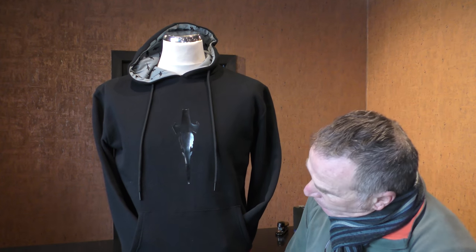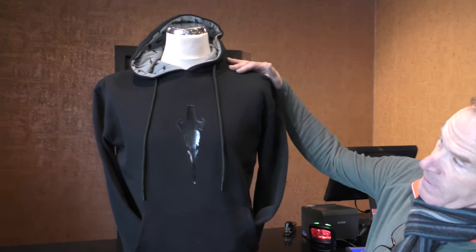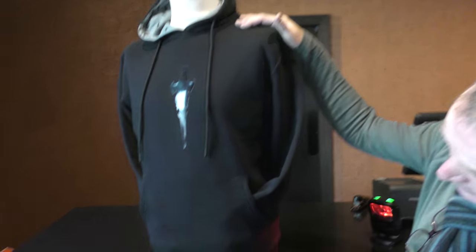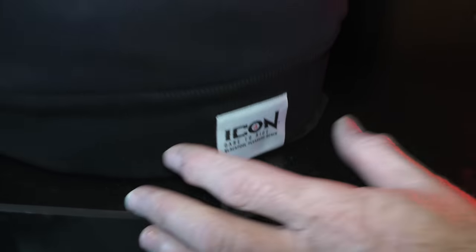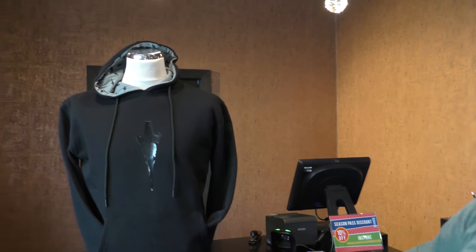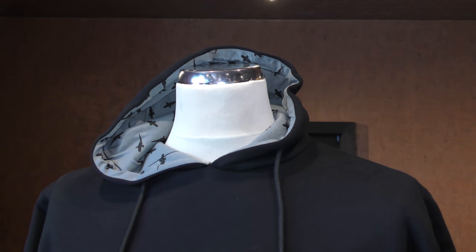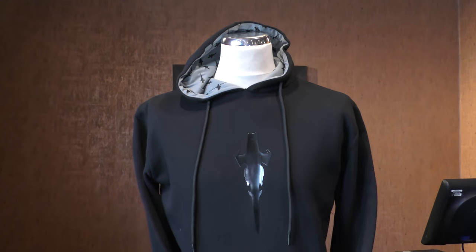Yeah, definitely. So, as you can see, it's very, very well made. You've got all the detail that's relevant to Icons on all Icons merchandise. You've got a little Dare to Ride Icon logo down here. It's always somewhere on. It's like the signature touch. Nice, sleek. So, yeah, that is the new Icon hoodie for 2020. Great one for the Icon fans, definitely.